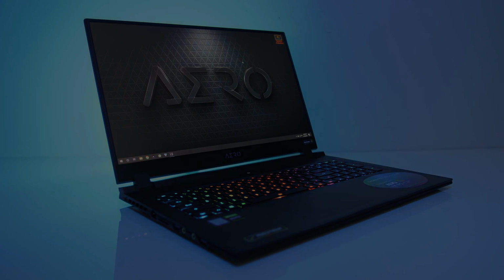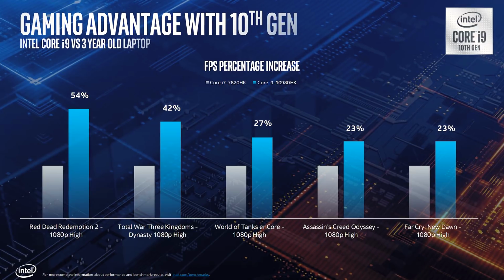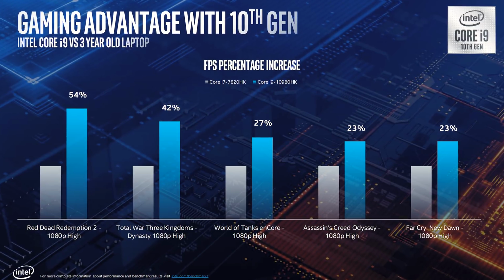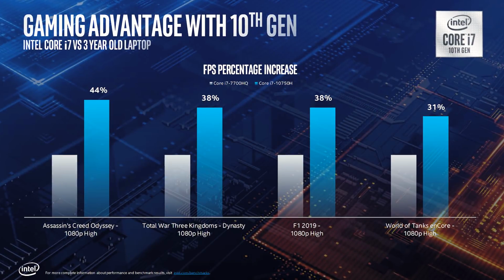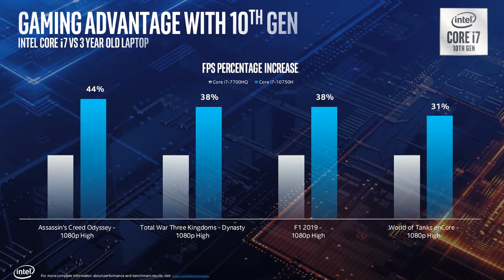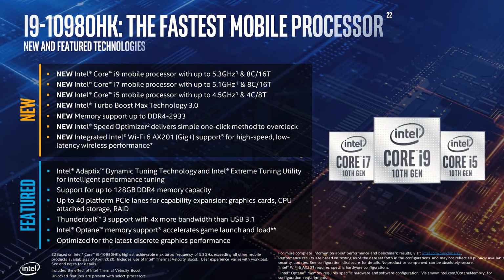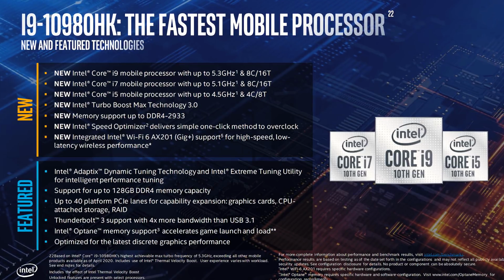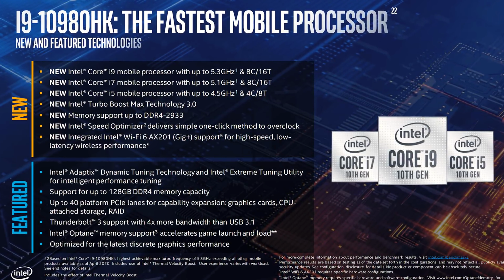I found it a little odd that Intel were only comparing gaming performance against 7th gen. I guess there's an argument that people aren't upgrading their machine every year, but to me this is kind of telling. There's likely no decent performance improvements compared to 8th and 9th gen, which 10th gen is essentially a refresh of. There are some other improvements in terms of Wi-Fi 6 and Thunderbolt support built in, but no comparisons were provided showing us why this matters.